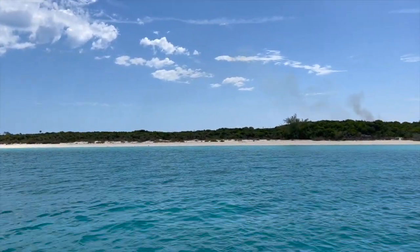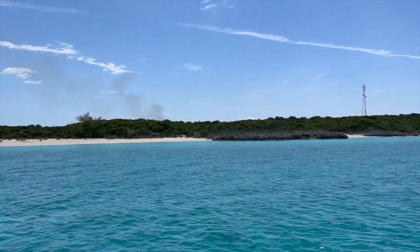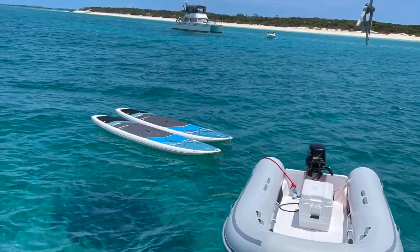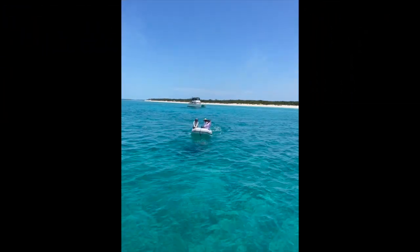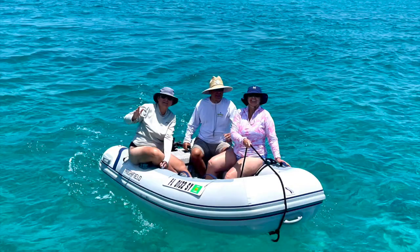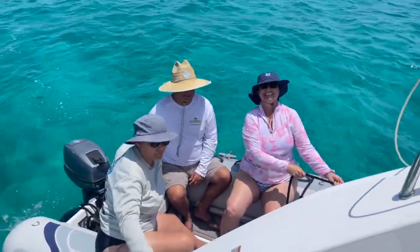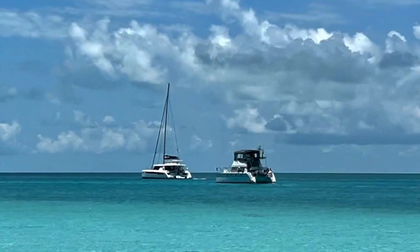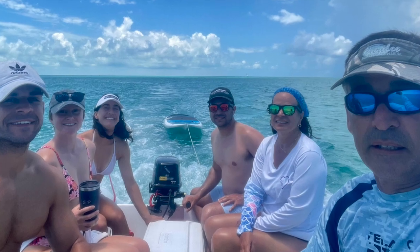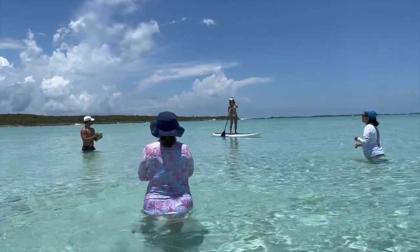And this is our backyard and our personal private beach for the day. Really nice. Should be some good snorkeling there, and definitely some good beaching. Yay. Hanging out at Highbourne Cay.